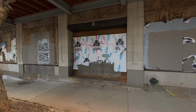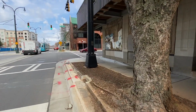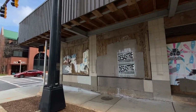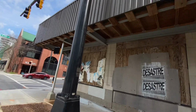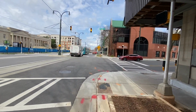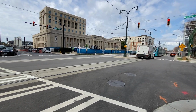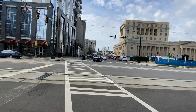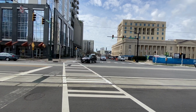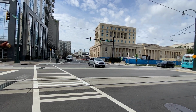This building right here looks like 312. They're doing some work on it, I guess. It's closed up. You can see it's a beautiful old building here in town. We're on North Pine now, West Trade. It goes that way, and then Mint Street's over there on that side. You can see the Residence Inn down there, and Carolina Panthers football stadium's off in the distance.